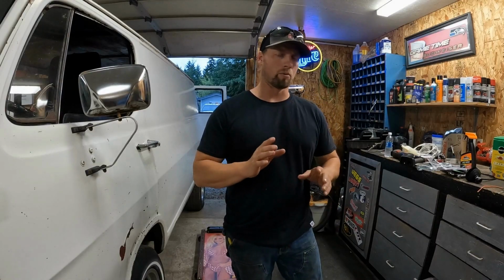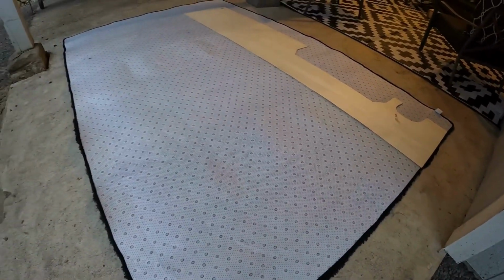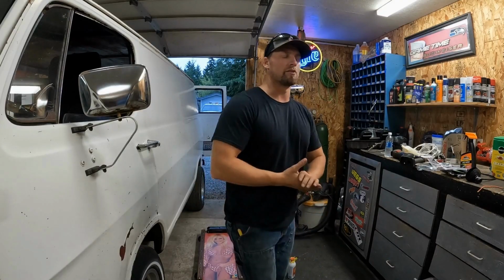All right, now that we got some plywood cut and laid down, before we glue it, the wife thinks that she's got a little bit of a plan for cutting some carpet up that we gathered. So she wants to maybe take that back out, use that as a template. Let her do that. So before we glue it down, we'll wait.